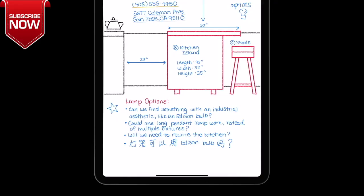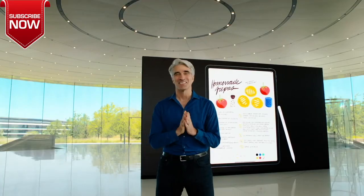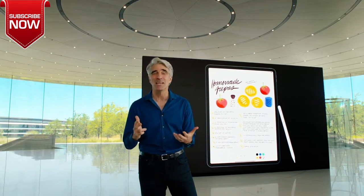We can use these features together to do even more with your handwriting. Let's say I wanted to use my handwriting in another app. I can easily select what I want, tap the new Copy as Text from the callout bar, and then paste it into an app like Pages. And it's automatically converted to typed text. We're really excited about these awesome new features, and we think it will let you do even more with the Apple Pencil. Thanks, Jenny. So those are the enhancements to Pencil, just one part of an amazing release.